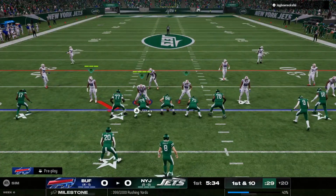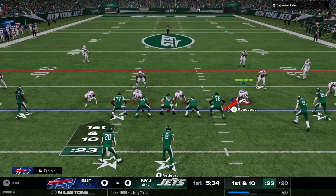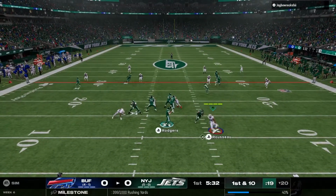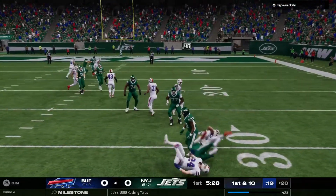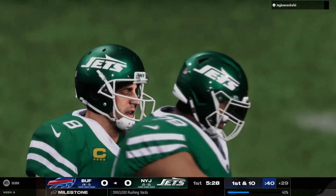They'll get this drive started. 1st and 10. Rodgers throwing to start it off. His first throw is an interception. Matt Milano in to pick it off. And the Bills take possession as he makes his 4th interception of our season.